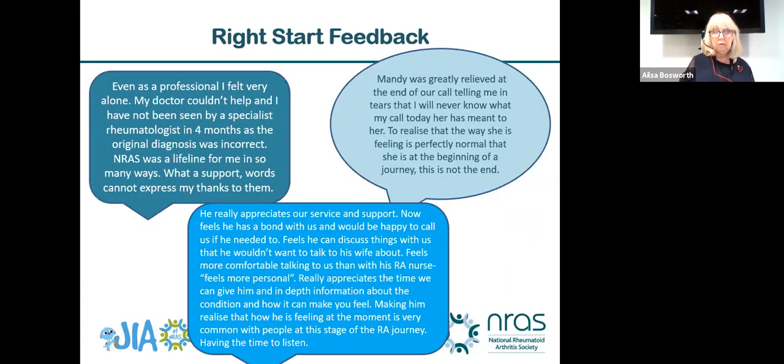And I just wanted to share with you some of the feedback that we've had from people. The top left comment was actually from a professional pharmacist who was diagnosed with RA and reacted really quite strongly, in a negative way, to being put onto methotrexate. The other two comments are comments recorded by our helpline team in the notes after talking to specific patients. Hopefully you've got the gist of that.